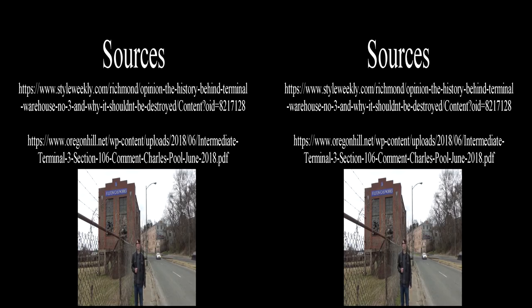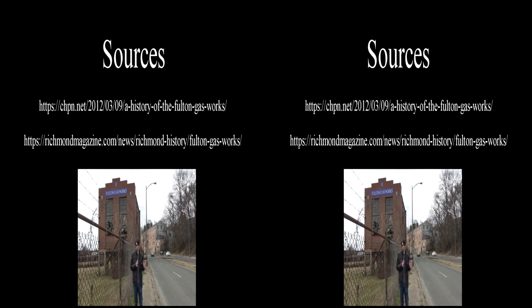Which was dedicated to creating works that would convert coal into gas energy. I'm going to wait for all these cars. I gotta go fast.